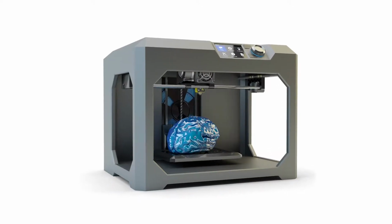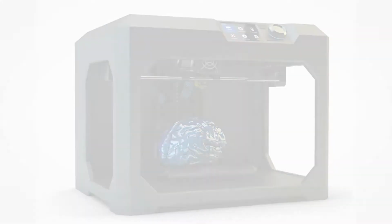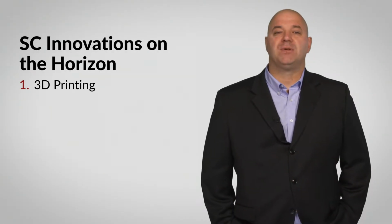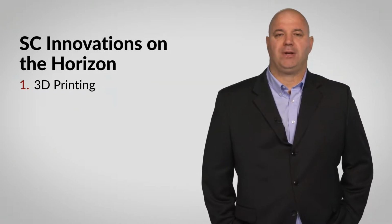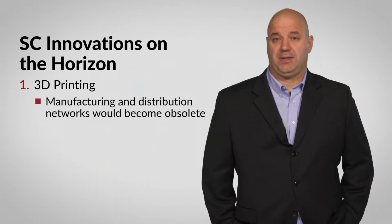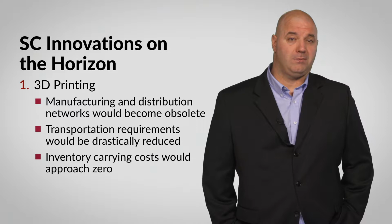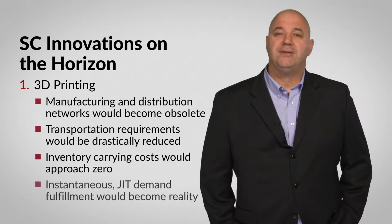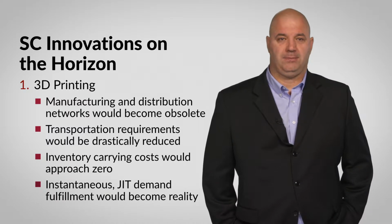Likewise, hospitals will be able to print customized medical devices or even organ transplants. Now, I don't know how immediately feasible some of these 3D printing applications are, but I can think through the supply chain implications if they do come to fruition. The majority of manufacturing and distribution networks would become obsolete. Transportation requirements would be drastically reduced, and inventory carrying costs would approach zero. Instantaneous, just-in-time demand fulfillment would become a reality.